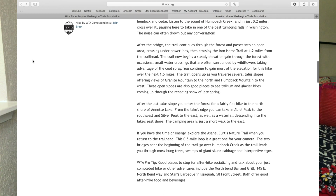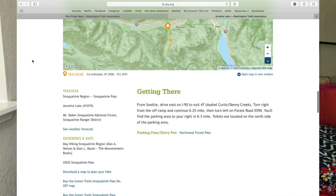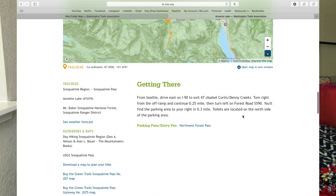And then down below it gives you a brief description of the hike, kind of what you'll see, what to expect on the hike, if it has switchbacks, if it is kind of level and then goes really high into the elevation and then levels out again, if it's a steady hike, all that kind of stuff. It tells you all of that. And then it'll also give you directions to the trailhead, which is really nice.